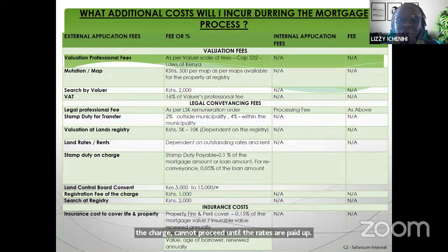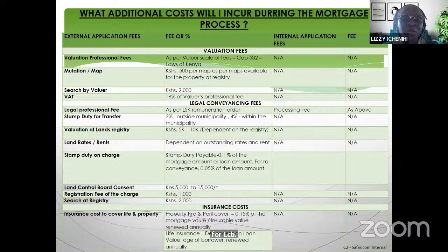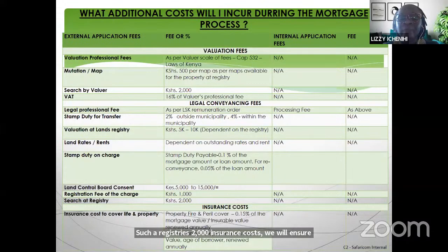Stamp duty is one of the costs that you will incur, 0.1% of the mortgage amount, the loan amount, and if you're doing a further charge or a reconveyance, it's 0.05%. There's the LCB cost, the registration fee at charge and search at registry. These are standard for LCB is 5,000 to 15,000 dependent on the registry. And also the registration fee for charge is 1,000, search at registry is 2,000. Insurance cost, we will insure the property through our insurer, and the charge is 0.15% of the mortgage value, which is the insurable value. This is the value of the property that you're buying.